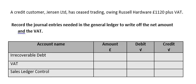So in the amount column here, we figure out how much each account has to be debited or credited. We were told the irrecoverable debt is £1,120, and we've got to add VAT to that. So if we get on our calculators, £1,120 plus VAT, so times 20%, gives us £224. So the final entry is going to be the total of those two figures.